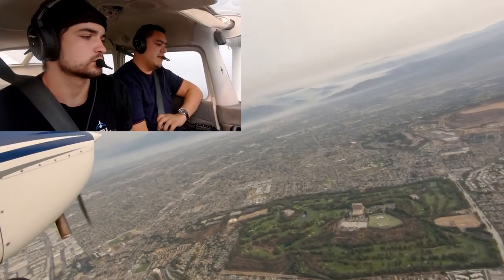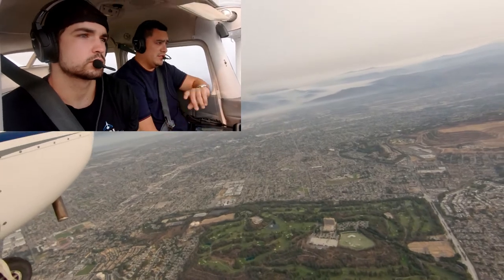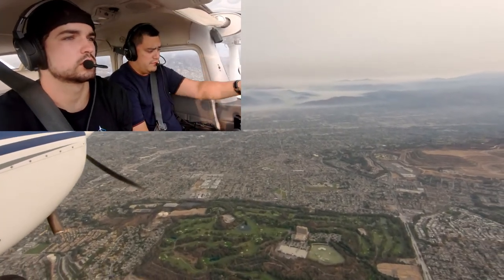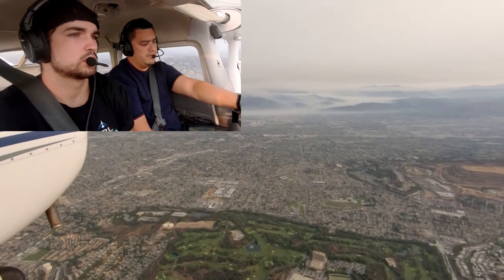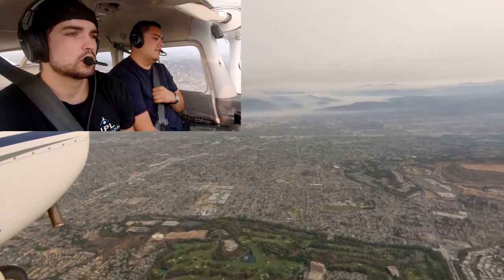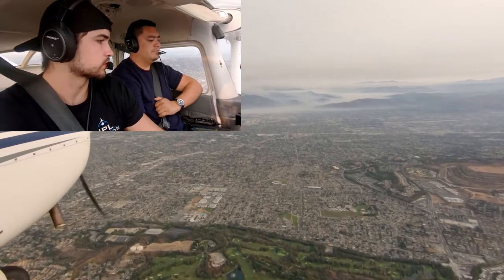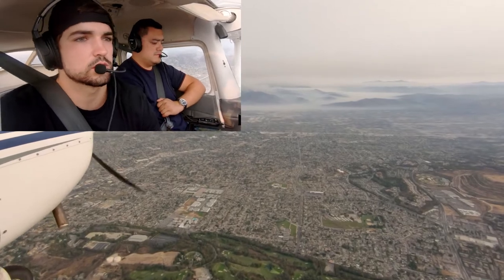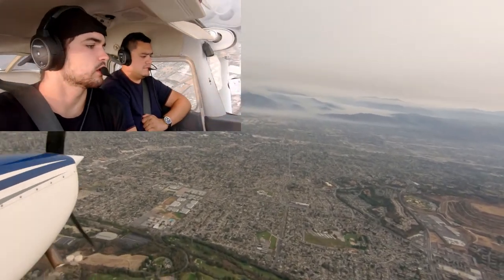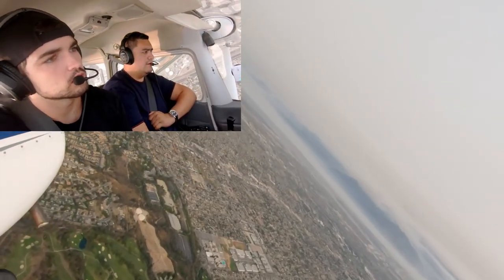All right, so put yourself on a heading here of 030, or just find something to help you as a reference. Use that mountain peak right in front of you. It's pretty much a heading of about 010. So 010, 3,600 feet, 50 degrees of bank, whichever direction you want to start, left or right, that's fine. Already at the power setting configured for it. Okay. Go. 2, 3, and down. Yeah, there's 50 right there, so hold it right there.